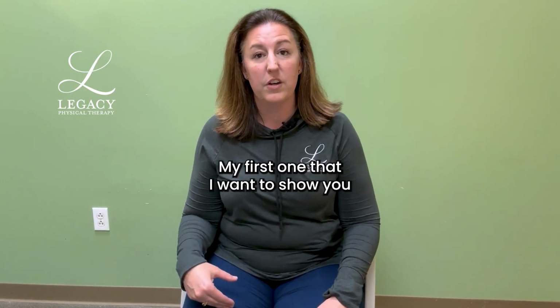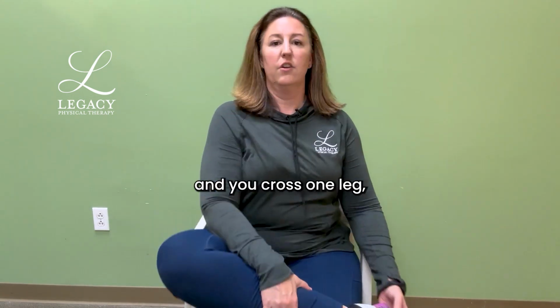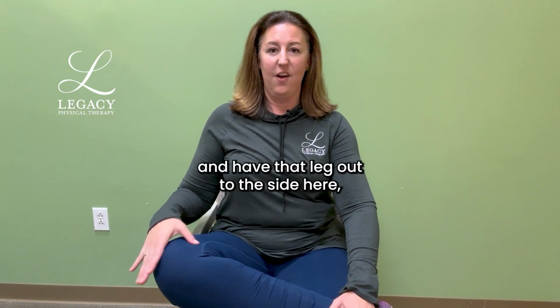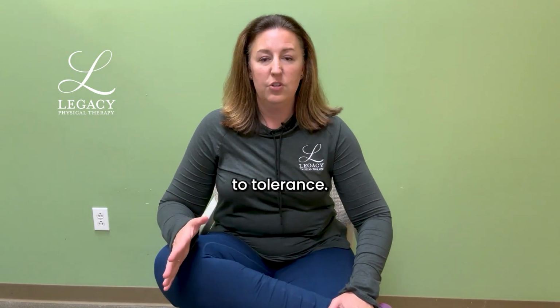My first one that I want to show you is a piriformis stretch in sitting. So in this position, what you're going to do, sitting in a chair, you're going to cross one ankle up over the knee and have that leg out to the side here. And then you're going to lean forward until you feel a stretch back in the hip and buttock area, to tolerance.